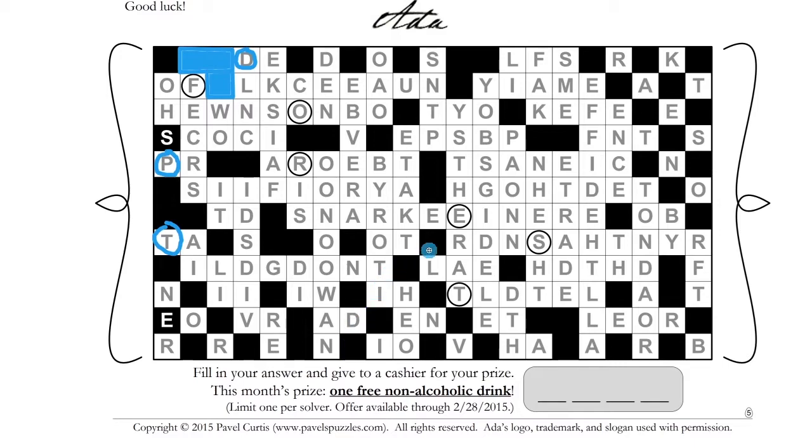What else can I look out for? Can I look out for more of those 2 and a 1 patterns? 2 and a 1, 2 and a 1. Oh, that's empty. 2 and a 1, that's empty. Any more of those? 2 and a 1, that's empty.